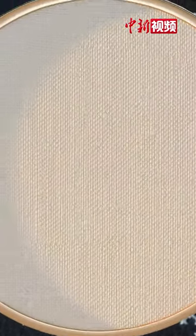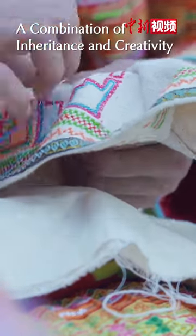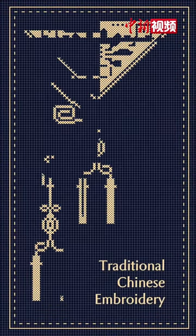Through exquisite stitching work, artisans depict our colorful life vividly on the fabrics. Cross-stitching, a combination of inheritance and creativity, shows the special charm of traditional Chinese embroidery.